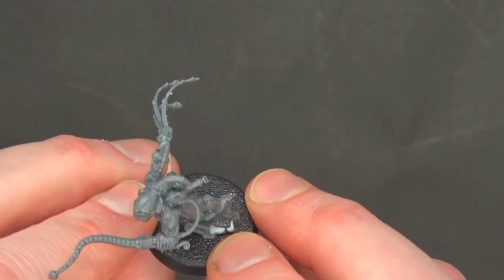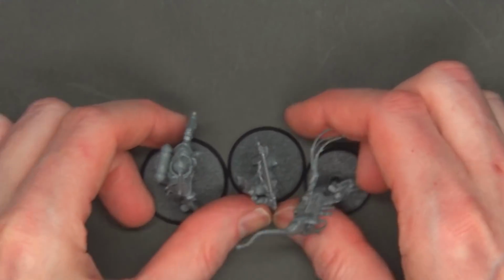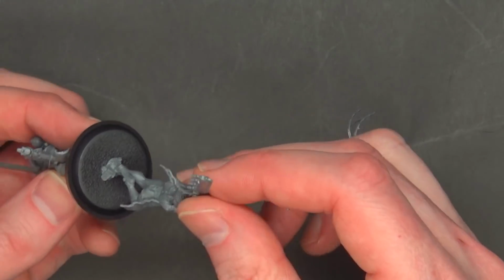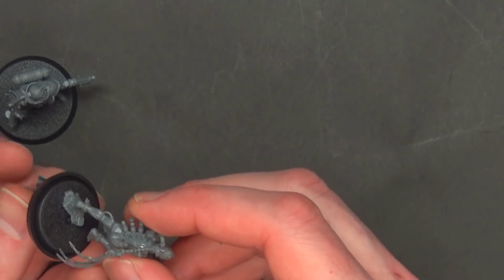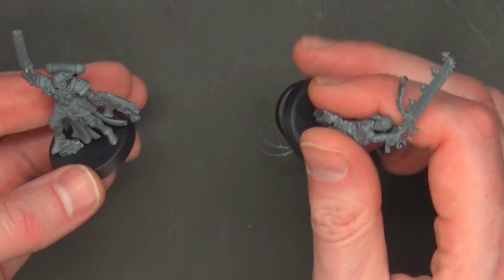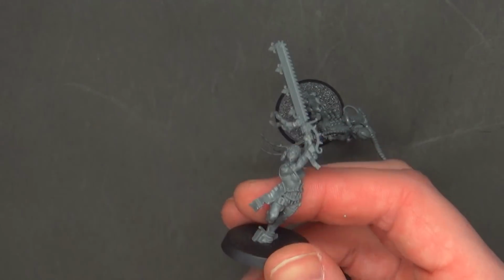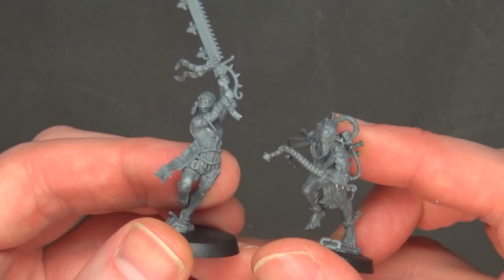Now, the Arco-flagellants are on a 25 mil base, and these actually are on a 20 mil base. And if you want to play a really fun shell game, you can take all three of the bases, and they will all go inside of each other. The 28 millimeter base will fit in the 32, and the 25 will fit in the 28, and that's how you can sometimes, hopefully, keep them apart in your mind when you see them. Like, oh my gosh, I can't tell anymore what's the small base, what's the big base.